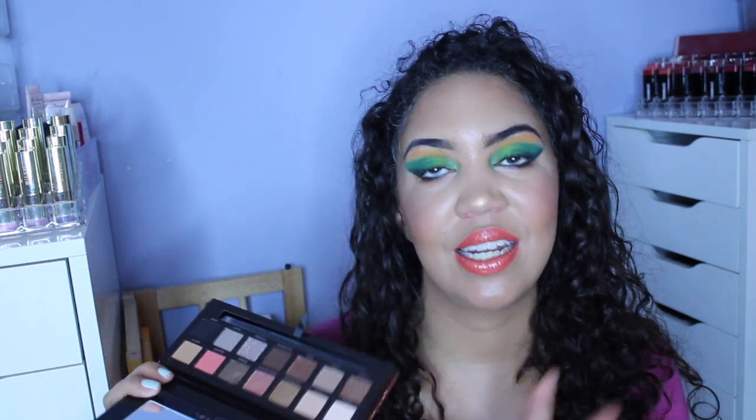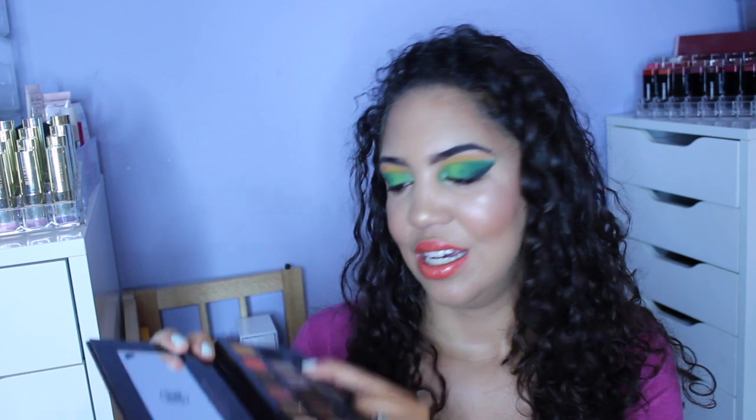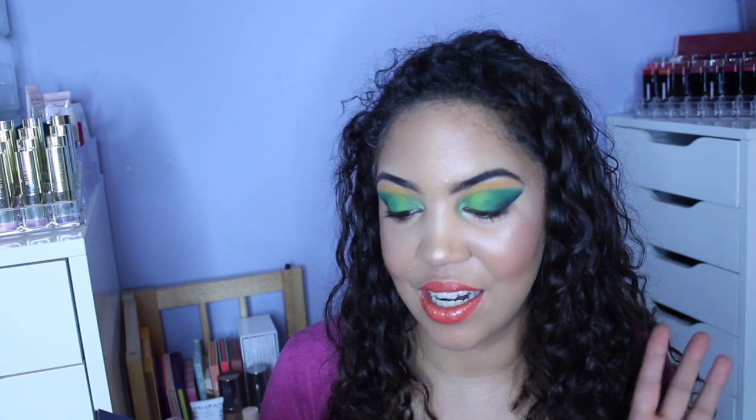Okay, so I used this once and I loved the look I came up with. At first I was a little nervous because I'm not used to using cool tones. So I started with this Slate, which is a slate grayish, with a little bit of taupiness to it, but mostly gray, and I was almost out of place with cool tones on my skin. I didn't know what I was doing, but I ended up loving the look.